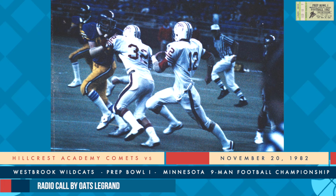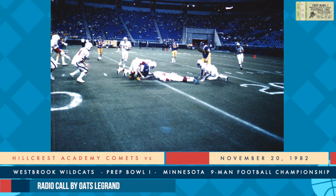Up over the ball, he'll come with Grown as a wing on the left side. There's a handoff, and Bang will go right up the middle, and Bang will get to about the 29-yard line, enough for the first down.